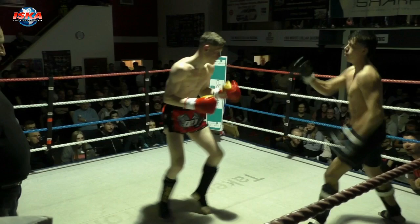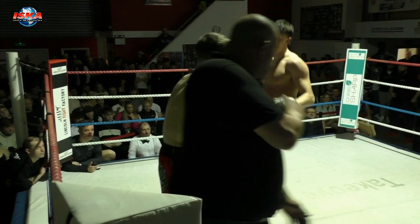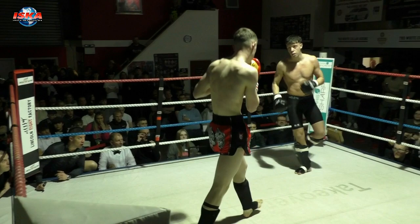Right round kick coming forward from Clarke. Stinton looks for that boxing combination, steps in on that kick. Low kick. Jab from Clarke. Nice sportsmanship from both young men at the moment here. Just keeping that range with that left hand there. Clarke steps back, regroups.